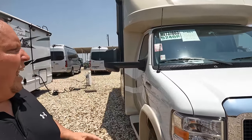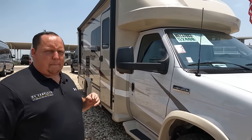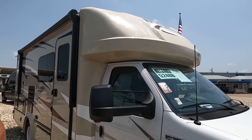Yeah. This does sit on an E350 chassis, Andrea, and it does have the 7.3 liter V8. It is the Godzilla engine. That's 350 horsepower and 468 pound feet of torque. And then look at the bunk over the cab. It's not a bunk over the cab, it's storage, but it's a nice aerodynamic design.